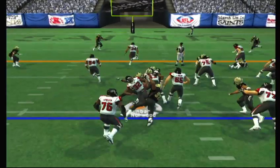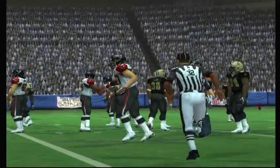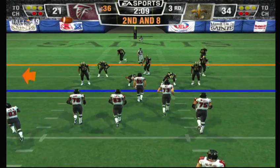On the ground with a tailback. Nice job of gap control defense there. Really no place to run. Second and 8 coming up here. Ball on the 19-yard line.